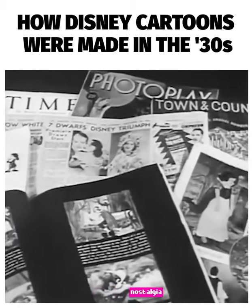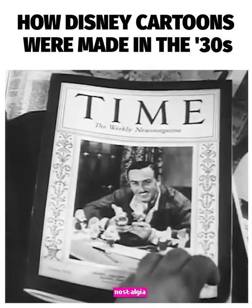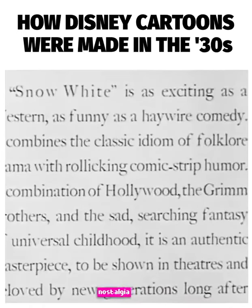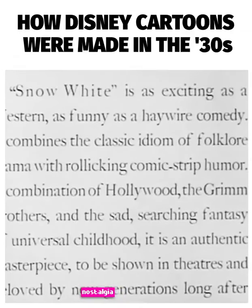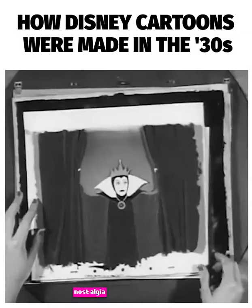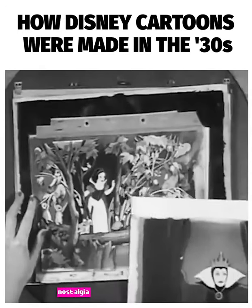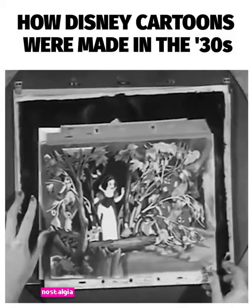Next day, newspaper and magazine critics rave about Snow White and the 7 Dwarfs, says the usually hard-boiled reviewer of Time magazine. More than 3 million paintings and drawings like these were created by Walt Disney and his staff of artists to complete this entertainment triumph at a cost of more than $1.5 million.